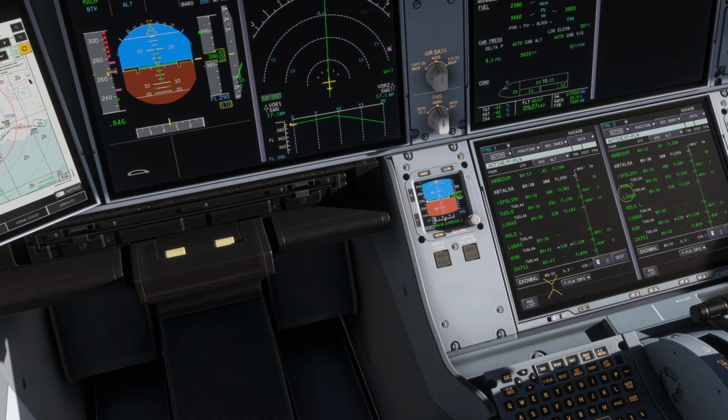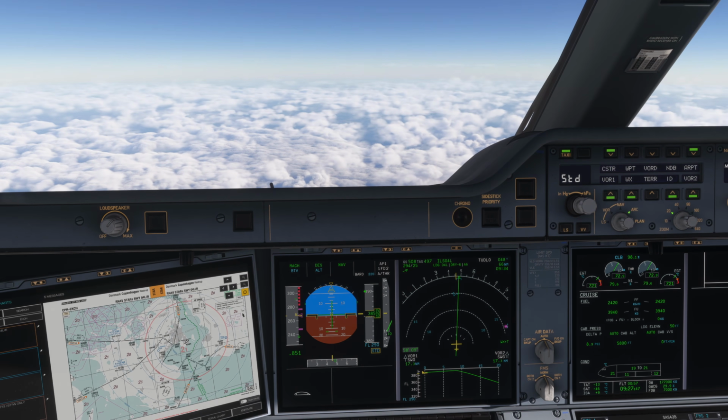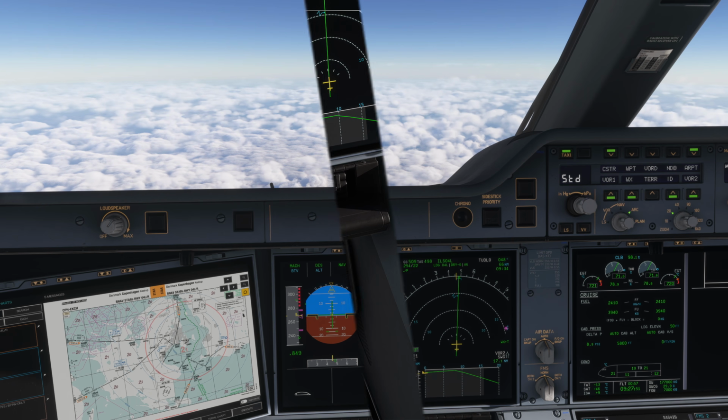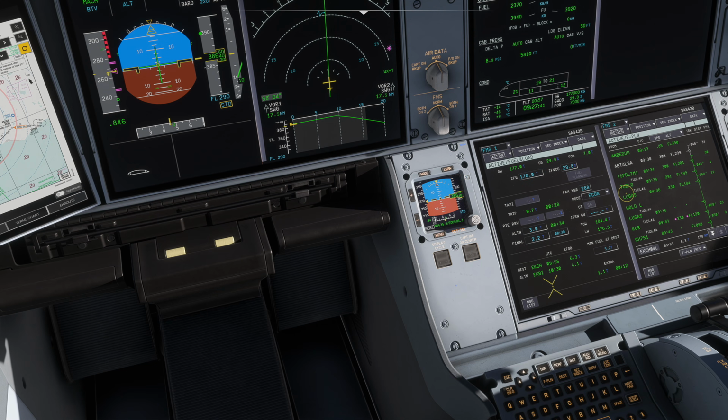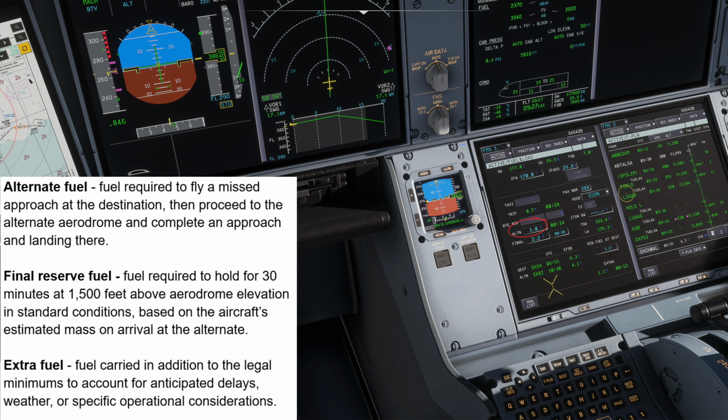Fuel planning varies slightly from company to company, but the underlying principles are the same. Fuel is broken down into several components, each with a specific purpose. First, we have alternate fuel. This is the fuel required to carry out a missed approach from the destination at minima, in this case from the ILS 04 left in Copenhagen.